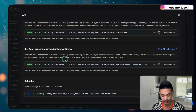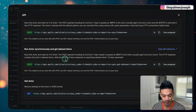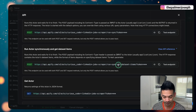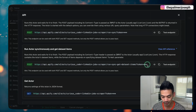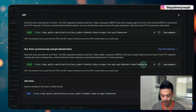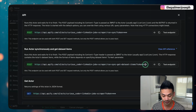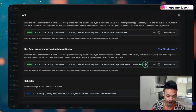This looks like a whole bunch of gibberish, and it took me a very long time to get this all figured out myself, but let me walk you through step by step what you've got to do. So the most important thing you have to remember is this is the URL that we're looking for. The token at the very end, which says equals asterisks, will have your API key. So don't show that to anyone else. Keep it safe to yourself. Again, I'm not showing mine because I don't want you to copy it because that'll drain my credits.